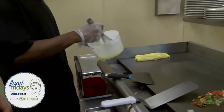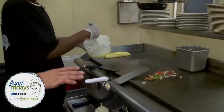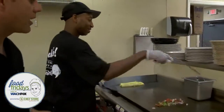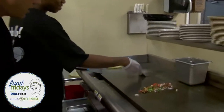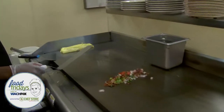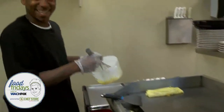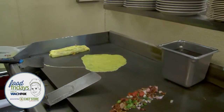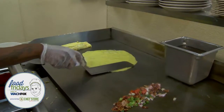I'm really excited about this. So what is the secret? Because at home when I try to make an omelet, it never comes out right. It's always soupy and it breaks, but you can make it like a pro. So what is the secret? The secret is you got to be a good cook. Well, see, that's my first mistake right there.